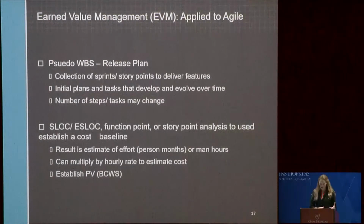So using an Agile Scrum approach for software development, project managers can implement EVM to track project costs, schedule, and performance. And since Scrum involves planning work into sprints and the overall project planning process is different than waterfall, Scrum projects have initial plans and tasks to accomplish an end goal. However, the details related to the number of steps to accomplish a task may fluctuate as more information becomes available. Software is developed, tested, and implemented iteratively. Initial estimates are then adjusted to reflect what has been learned as the project progresses.